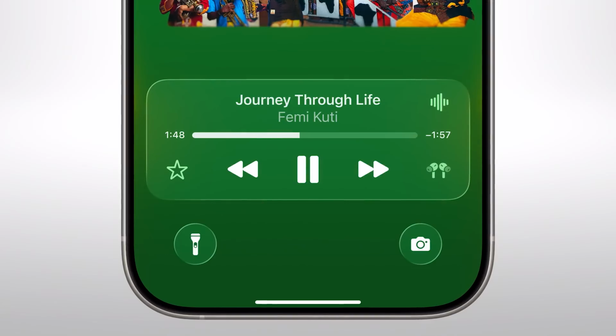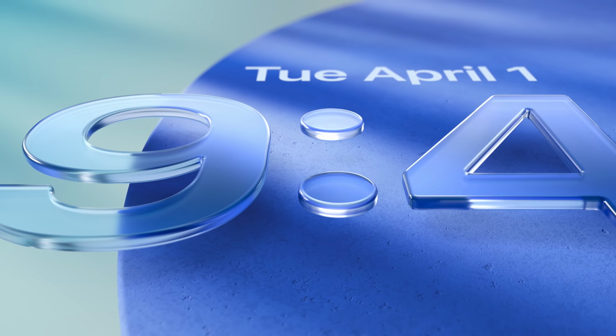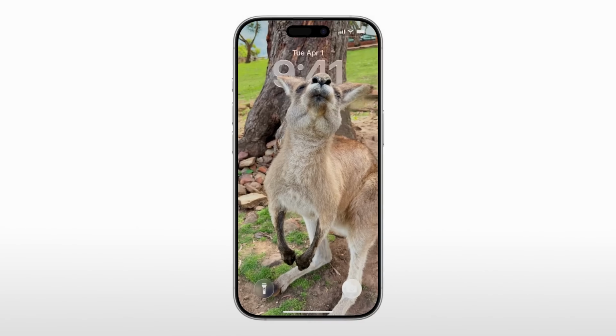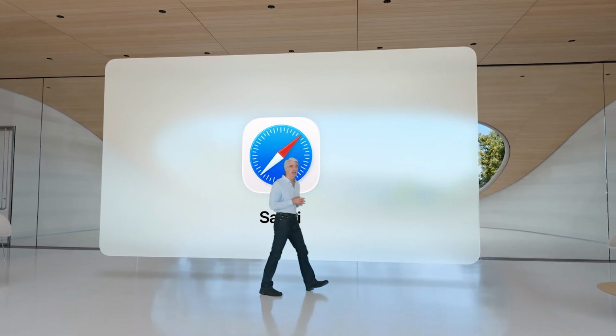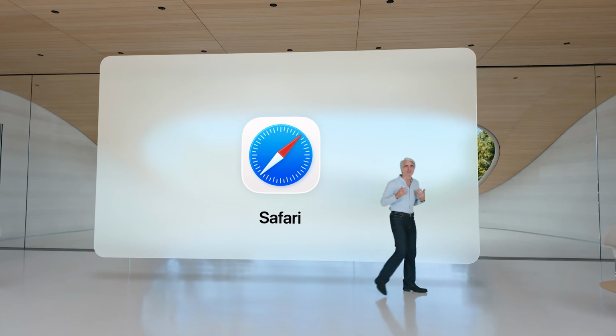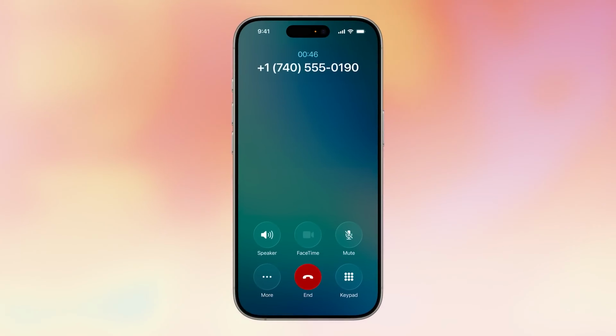So let's start with probably one of the most impactful updates, which is going to be the new version of iOS, iOS 26. So on top of that liquid glass update that I mentioned previously, where it will update your dock, your lock screen, your menus, how you interact with submenus, there are also some key updates that Apple will be introducing to some of their key apps, such as Safari, FaceTime, messaging, and most importantly, the phone app.